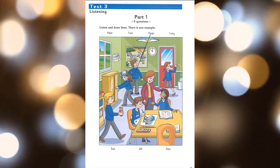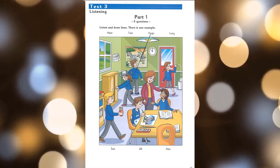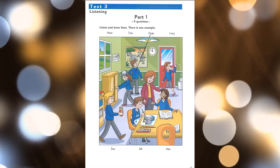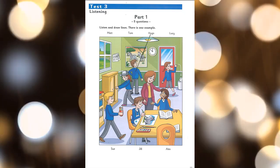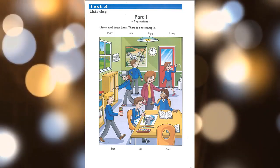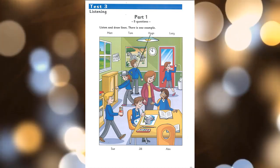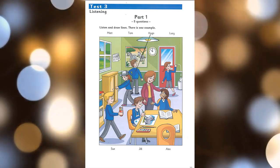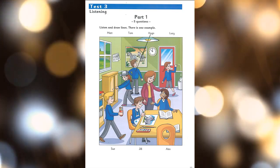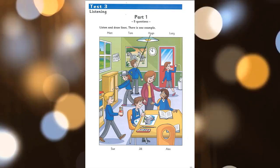Look at part one. Now look at the picture. Listen and look. There is one example. My friends are in the classroom. Is Hugo there? Yes, he's looking at the poster on the wall. Oh, yes. I see him. Hugo loves animals. Can you see the line? This is an example. Now you listen and draw lines.